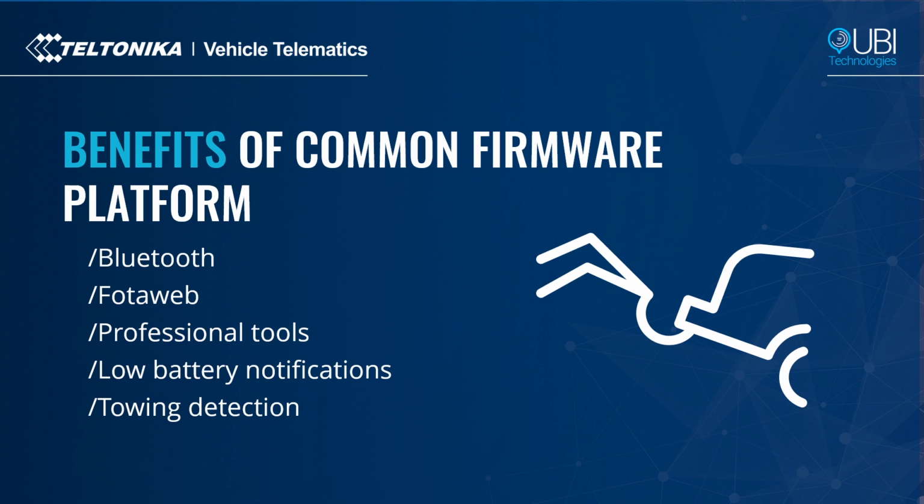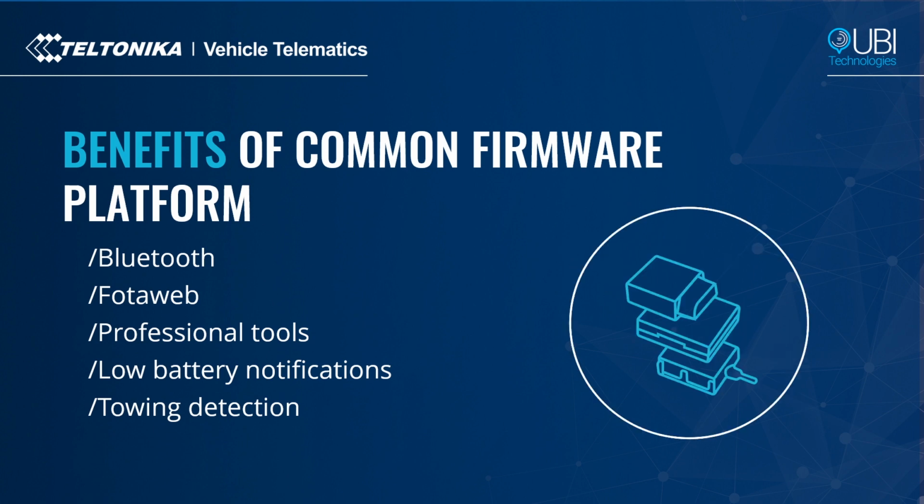It's very important to understand what additional value integrators will be able to offer to the end users. For this reason, not only hardware specifications of the product are important, but also firmware features, related tools and applications.